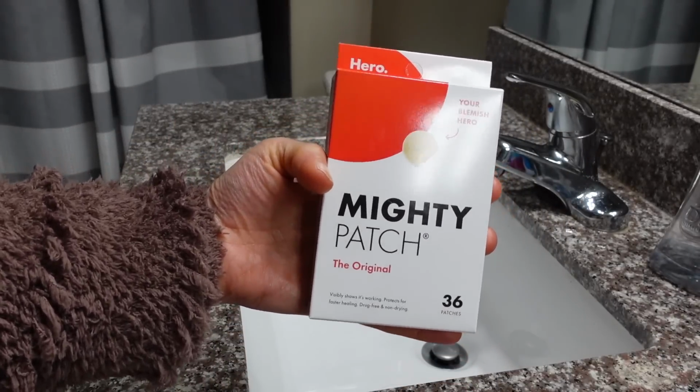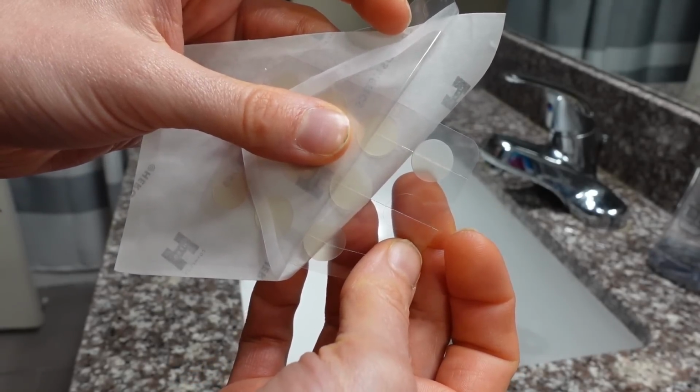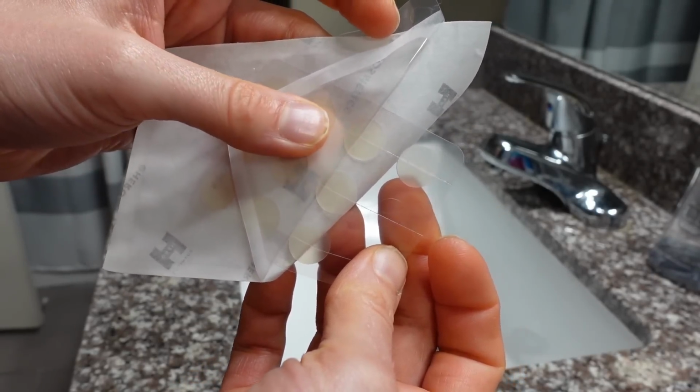I highly suggest the Mighty Patch if you are somebody who gets breakouts and you are prone to picking them. This is a hydrocolloid patch that you just put on. The way it works is it helps to draw some of the inflammatory exudate up out of the pimple, so it kind of facilitates healing. It provides a nice barrier on the pimple and reduces friction, and it reduces access to the pimple by your fingers, which ultimately, if you pick, can lead to scarring.